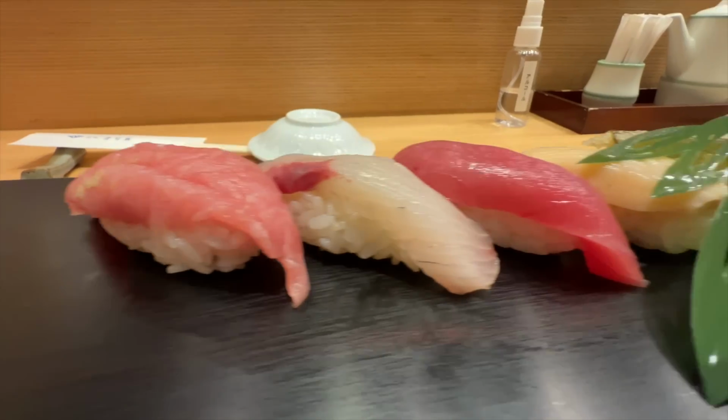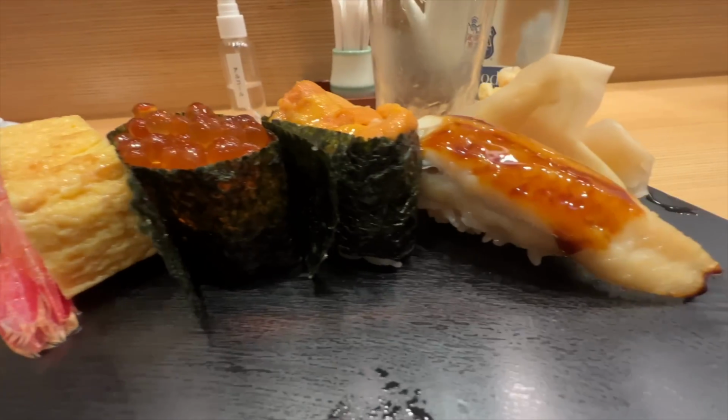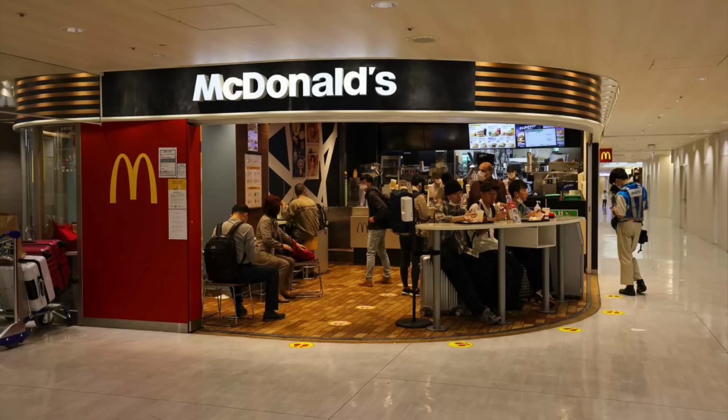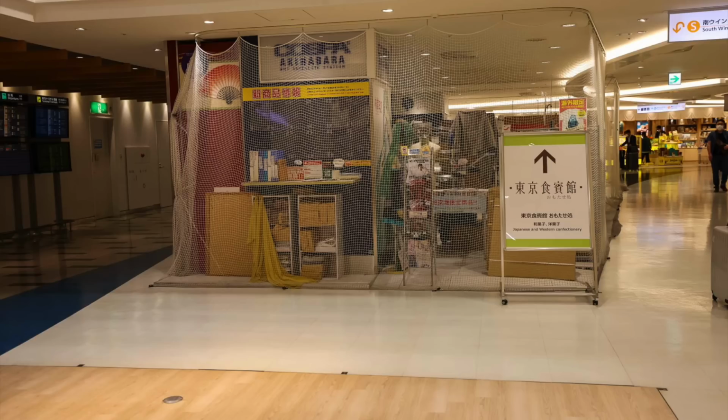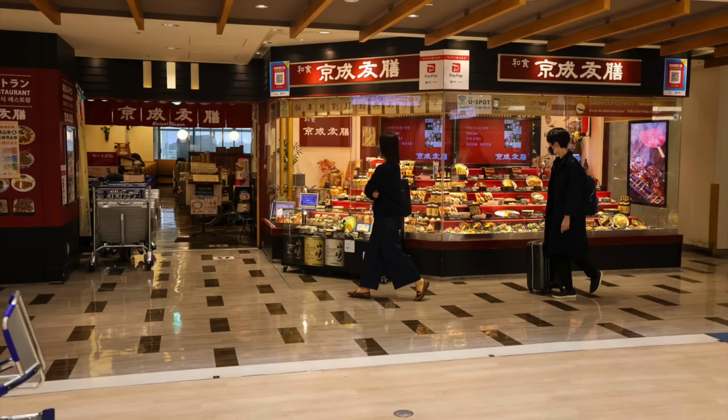I'm a bit early for check-in, so what I thought I'd do is come and have some sushi before I get on board my flight and have 7 meals on board there. Certainly walking around the shopping mall here, about half the eateries and shops are open, and that's obviously because there's not full traffic going through this airport at this moment.